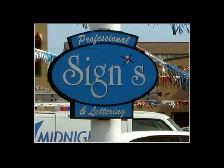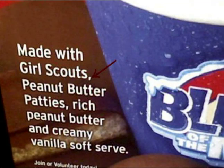Most of the time, it's not a big deal, but when something gets printed incorrectly, it can be really embarrassing. Like the person who decided to use a comma instead of an apostrophe after Girl Scouts probably received a lot of angry calls about the ingredients in this ice cream treat. Over and over again, these errors put the wrong images in our heads.